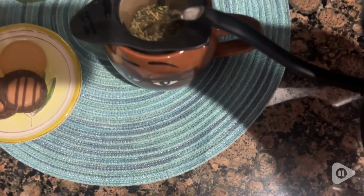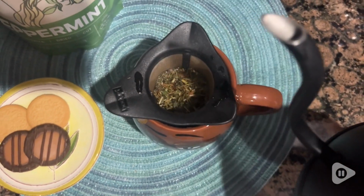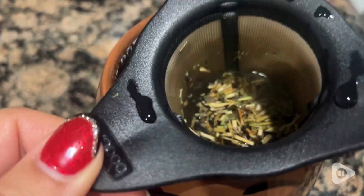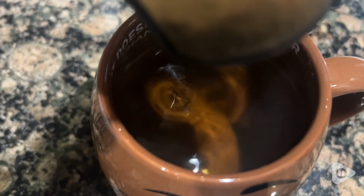But my number one favorite thing about this brand is the fact that there's no escaping from my filter. So many times when I brew a cup of loose leaf tea, even though I use a fine mesh filter, I do get a ton of tea leaf debris that's floating around in my tea. But that is not the case with this loose leaf tea from Zhivana.